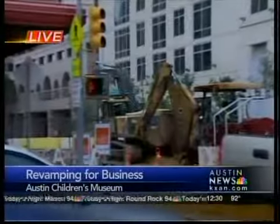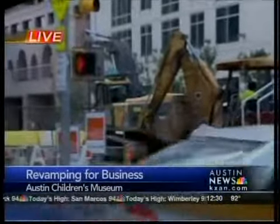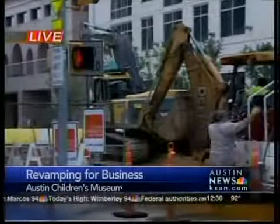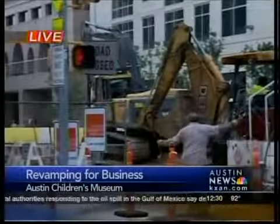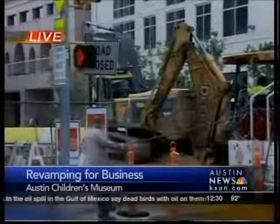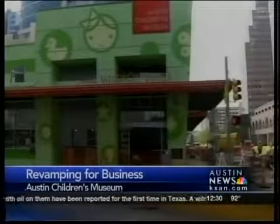Now, the city is in the middle of their 2nd Street streetscape project, where they're creating wider sidewalks. They're bringing in more benches. They're putting in some awnings. They want to create more ambience and more foot traffic down on 2nd Street and in this district. But as you can see, the construction is right at the front doors of the Austin Children's Museum.